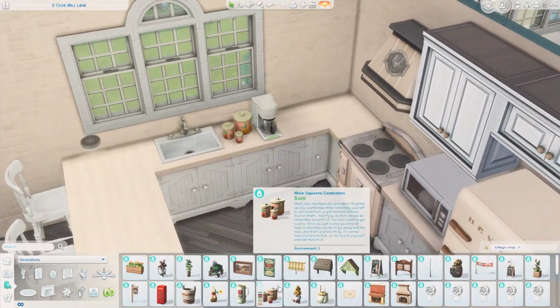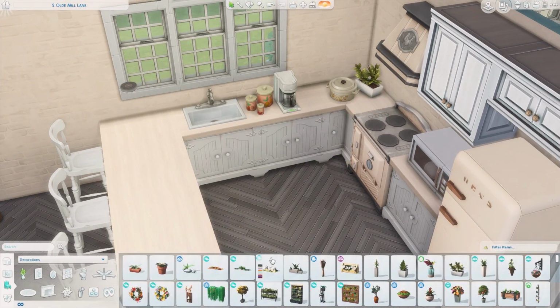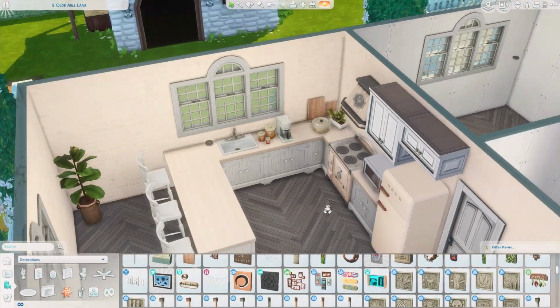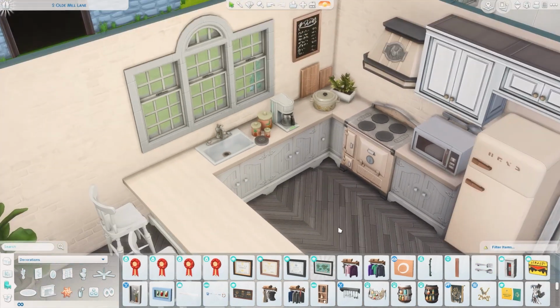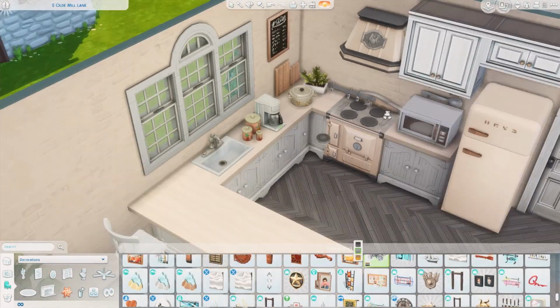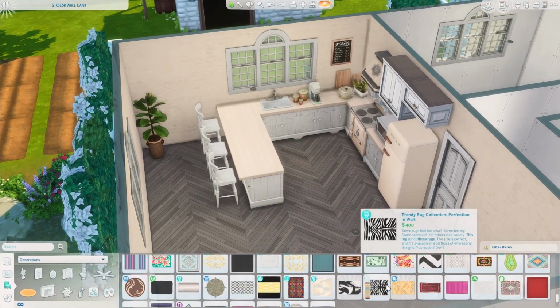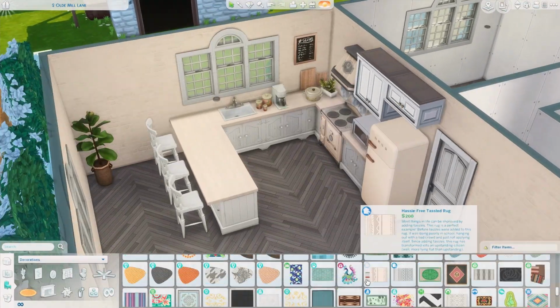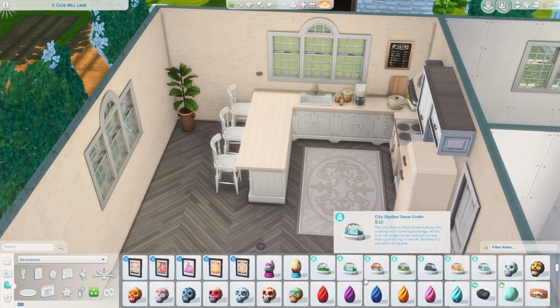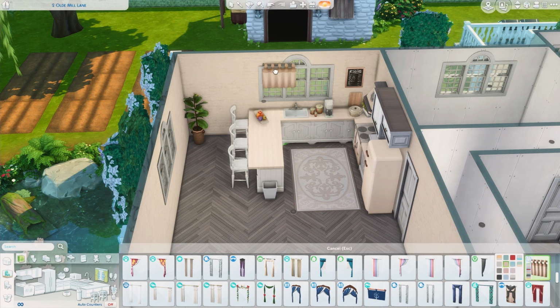So the rooms in this home are a little bit bigger than that, but they're still not too big, so they still have that kind of cozy feeling to them, I guess, and I really love that. I always want the houses that I make to have that sort of cozy feeling to them, and I feel like it really adds to my builds when they're super cozy, and I am always going for that sort of look.